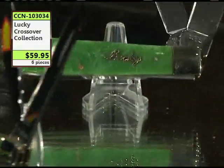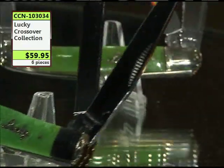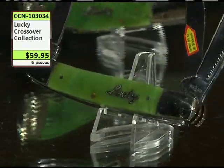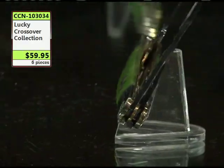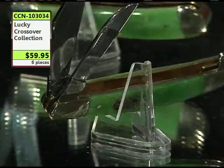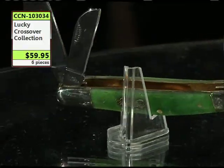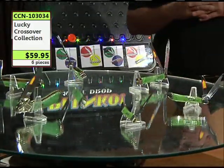Well, I'm gonna put it to you this way. To a lot of people, green is lucky. If you look at our building from the interstate, it's got a green stripe all the way around it. Now, I guess that didn't happen by coincidence. Retail on this set is, I'll have to tell you, $144.40. You're getting this on Cutlery Corner Network for $59.95.